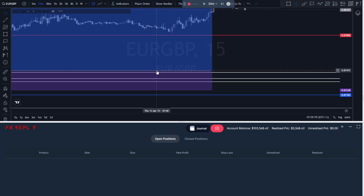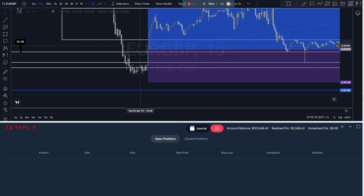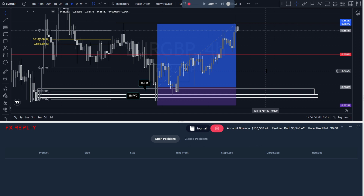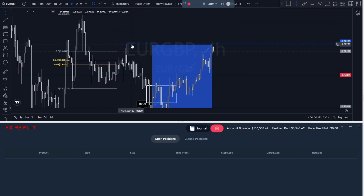And I entered on a break of structure in the lower time frames, a really good one at that. So right here, stop loss below this low with a little breathing room. But my stop loss was very tight, so that was risky. And my TPs were number one, this volume area of this consolidation right here. And my second take profit was at this area of liquidity.